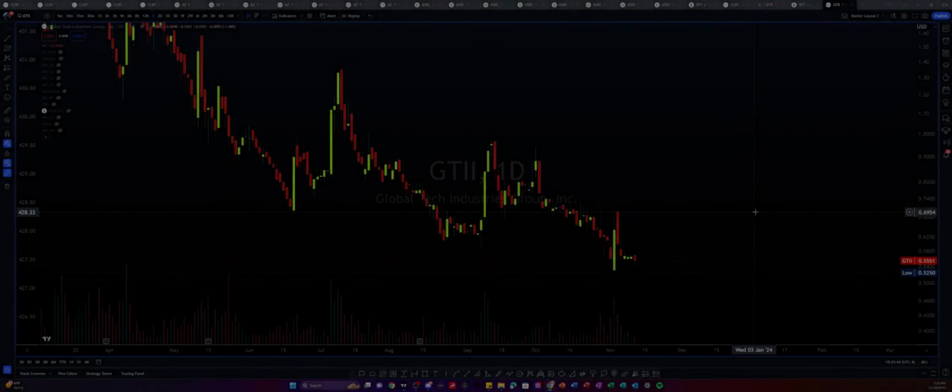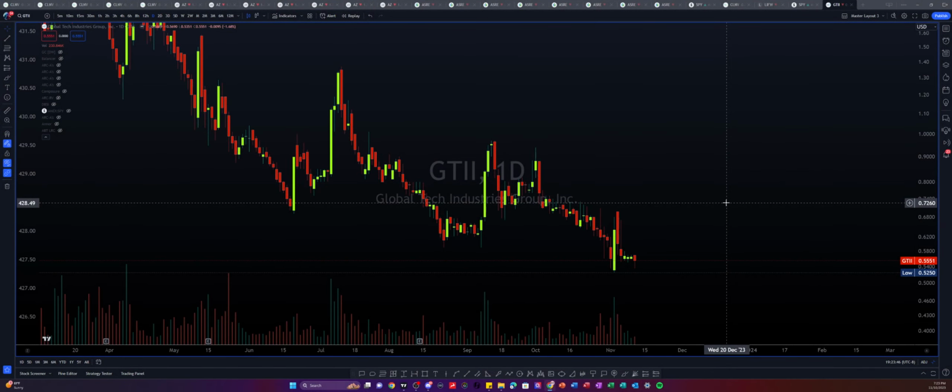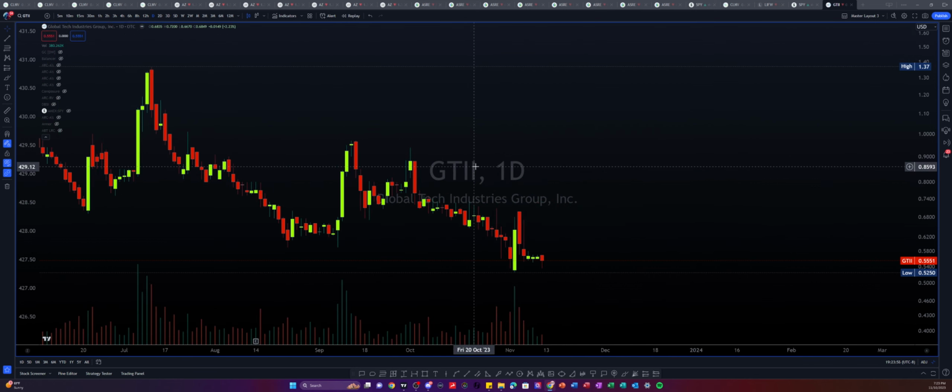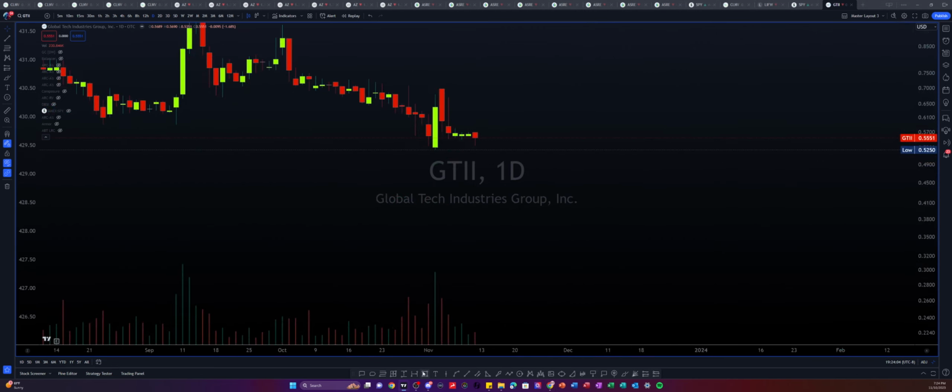Let's go ahead and dive into ticker symbol GTII, and what you are observing here is the daily time frame for this asset. What I want to point out here is first a very credible formation that the asset tends to perform when it's getting ready for a new downside, as I observe. So let's go ahead and display that right over here.